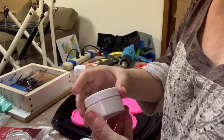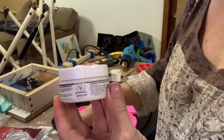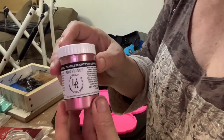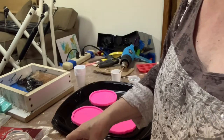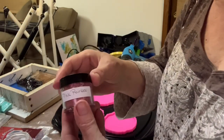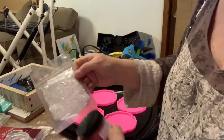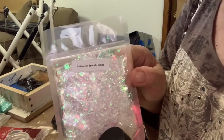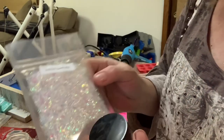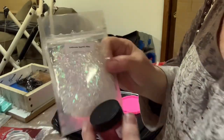Okay, so I'm going to use the Angel White, the Pink Velvet, and some pink rainbow glitter, which is holographic. It's very pretty. And some iridescent flakes. They're called iridescent sparkle white.